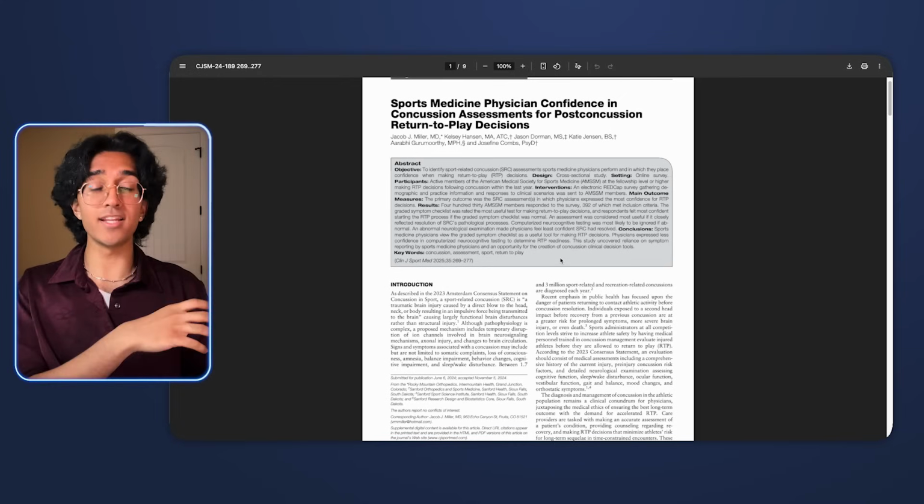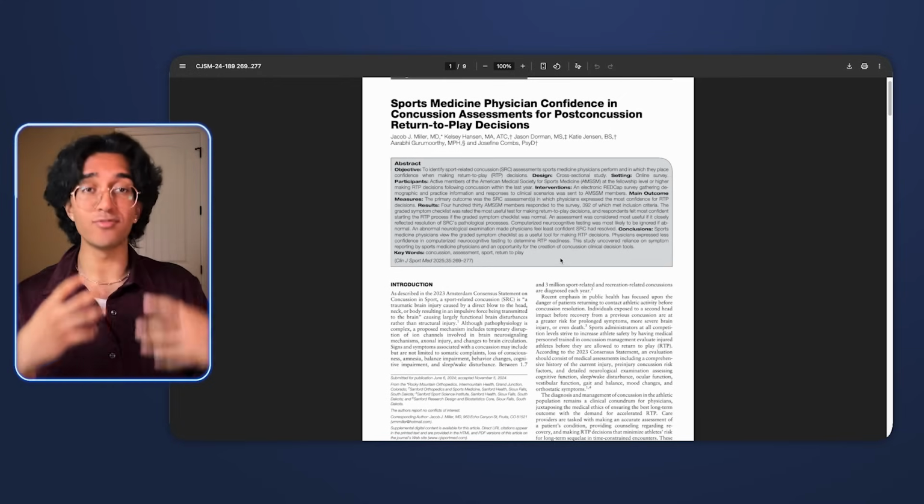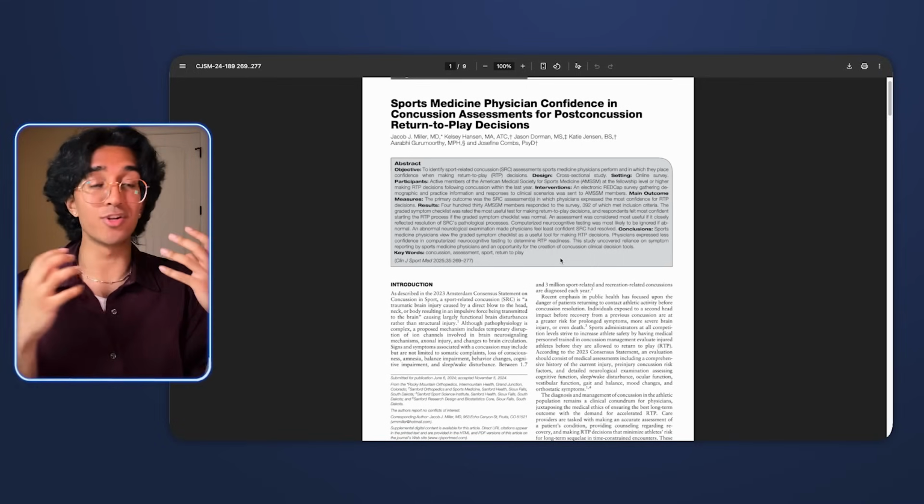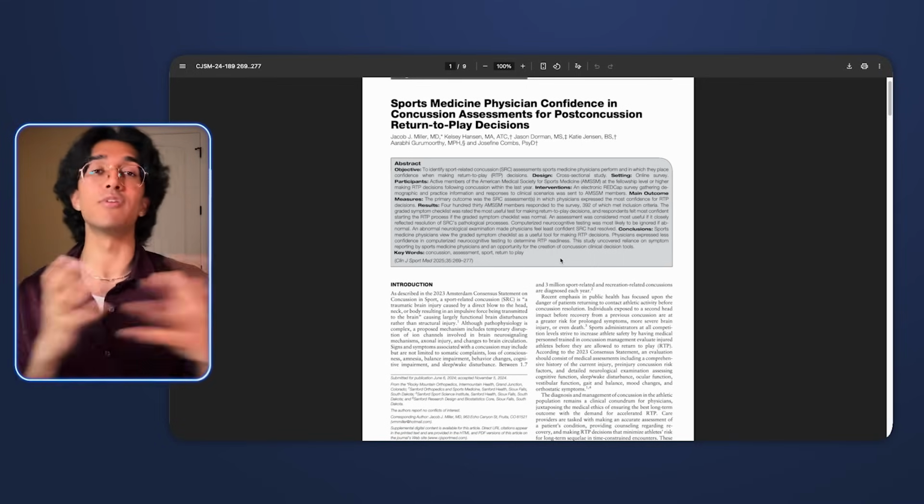These authors are using these findings to basically say, hey, there's a strong need for a more reliable or consistent way to determine whether or not players are fit to return, and there's a gap here that people in future studies should explore.